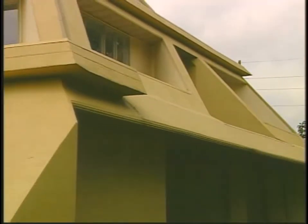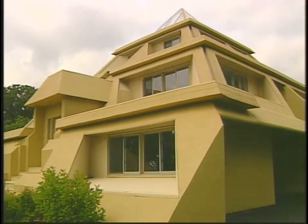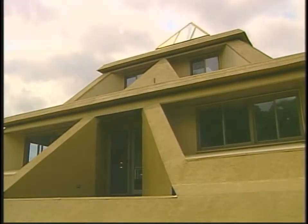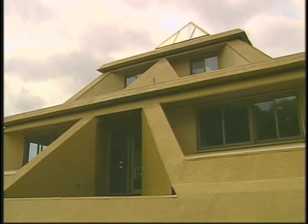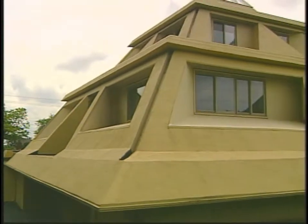Because of the sloping exterior walls that create the pyramid shape, the walls are amazingly thick, 3 to 4 feet in some places, creating a super insulated space and a barrier from the outside, providing an extremely comfortable temperature all year long. The thick walls also provide a great sound barrier from any outside noises.